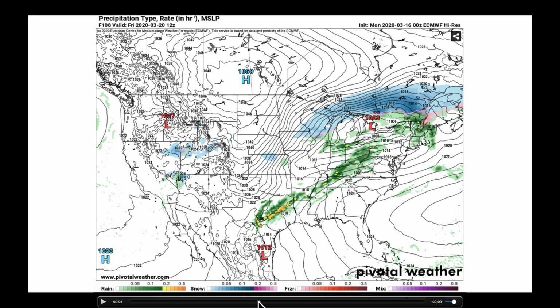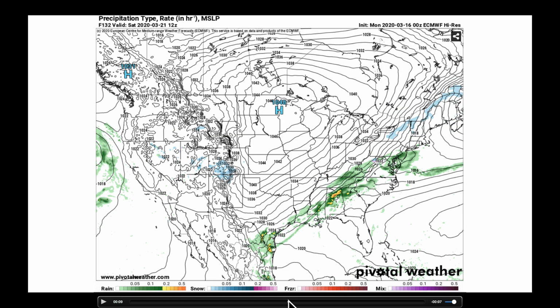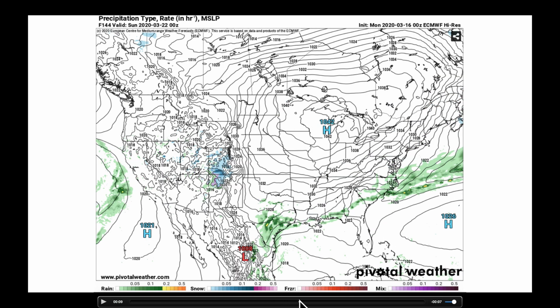As we get ourselves into the end of the week and weekend, high pressure takes over. Rainfall sits out ahead of it, right in here to parts of the Mid-South on Friday night, getting into Saturday morning, Saturday afternoon and evening. Now this is the coolest part of the week for us, but look what's happening back here.